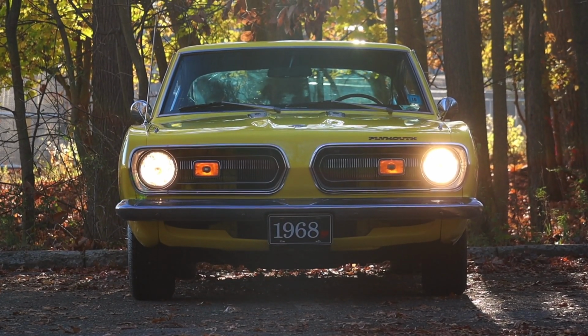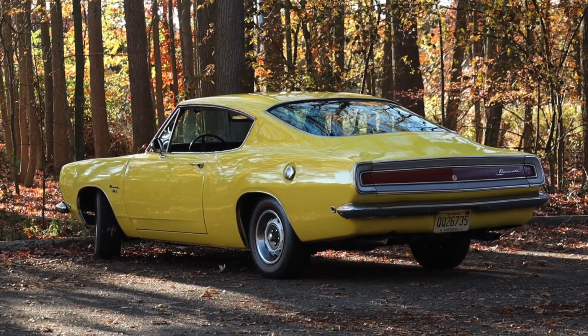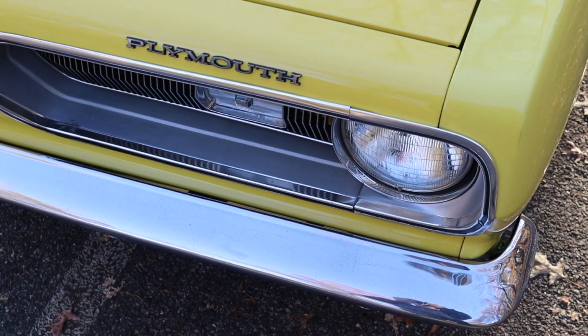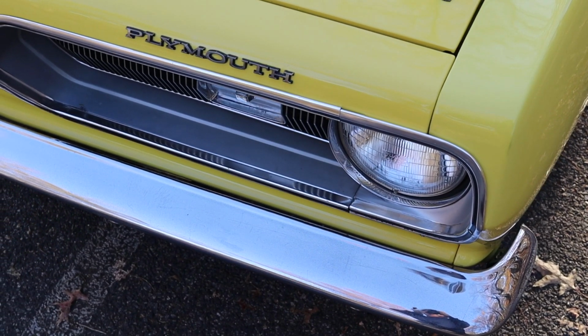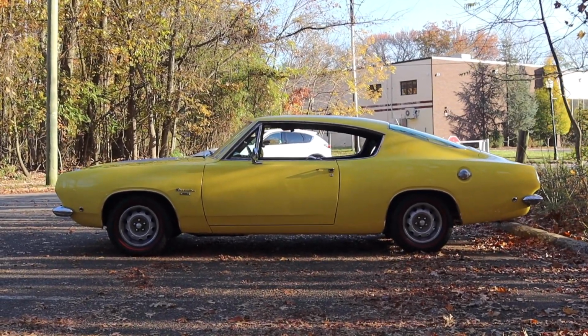What do I think driving a 1968 Plymouth Barracuda? Well, this experience has been wonderful. It's everything I expected it to be. It's not the fastest thing in the world. It's not going to blow track records at your local drag strip, but you just feel cool while driving it.